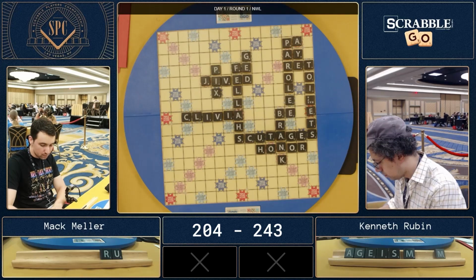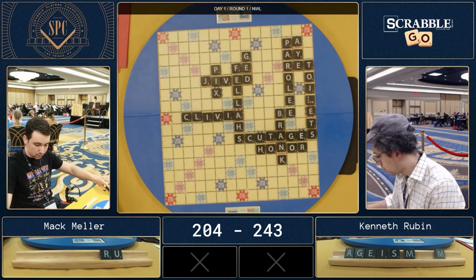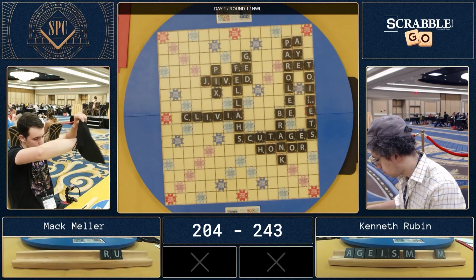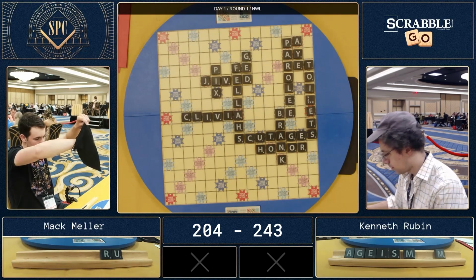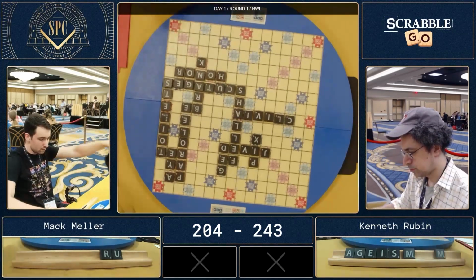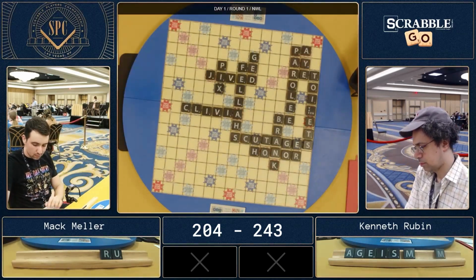But Mac, I think, is trying to open things up and really just fight through as many of these bad tiles as he can, as fast as he can. Clivia comes down, makes a lot of sense, doesn't score that well, but hey, what can you do when you've drawn garbage? You just try to clear out your rack as much as you can.